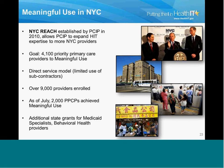So it's the same group that had been doing a lot of these projects that Sheila talked about, then set up the Extension Center. And we really see it as the way that we can take all of those lessons learned from all those different projects and the studies that we've done and really deploy them out into far more doctors across the city. So we have a pretty large target of about 4,100 priority primary care providers that we're trying to get to meaningful use, and these are all located within the 5 boroughs of New York City.